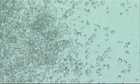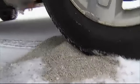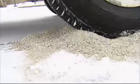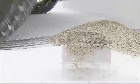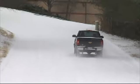Now, we're here at the grocery store, and I'm actually going to go inside and buy some kitty litter to show you a neat trick to get out of an icy situation. Now that you have the kitty litter in front of the tire, it gives it enough traction to grip the kitty litter and eventually move forward, unlike what you could do with the ice. The ice was just too slick, your tire couldn't grip. The kitty litter allows your tire to grip and get the vehicle in motion. Once it's in motion, it's a lot easier to stay in motion.